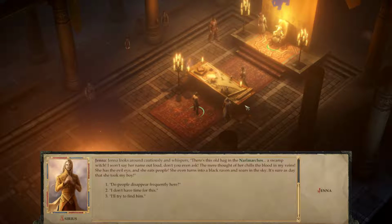Do you have any idea where he might be? Jenna looks around cautiously and whispers, There's this old hag in the Gnarl Marches, a swamp witch. I won't say her name out loud, don't you even ask. The mere thought of her chills the blood in my veins. She has the evil eye and she eats people. She even turns into a black raven and soars in the sky. Sure as day that she took my boy.